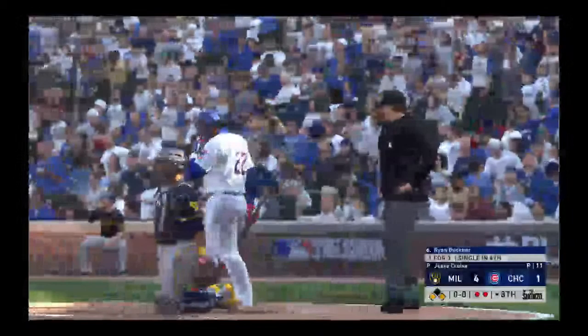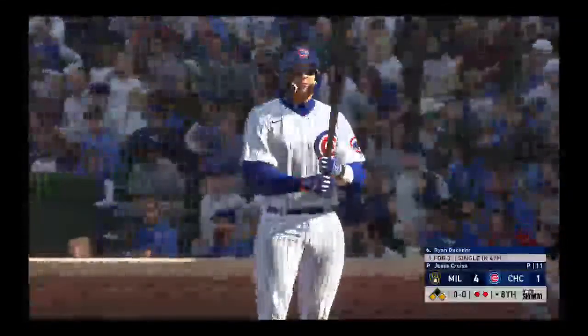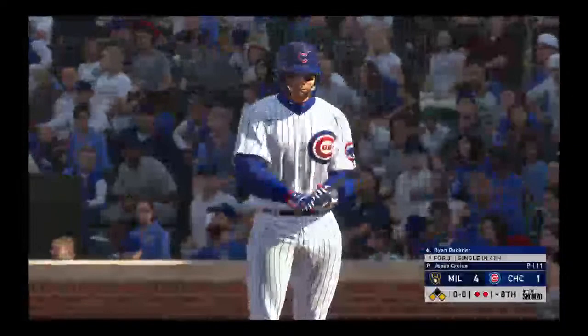Stepping up to the plate, Ryan Buckner. And with men on base and 2 away, it feels like this at-bat could go a long way toward deciding this thing. No doubt, Matt. A base hit here changes this game quite a bit. But if they can't score here, it looks pretty bleak for them heading into the last couple of innings.